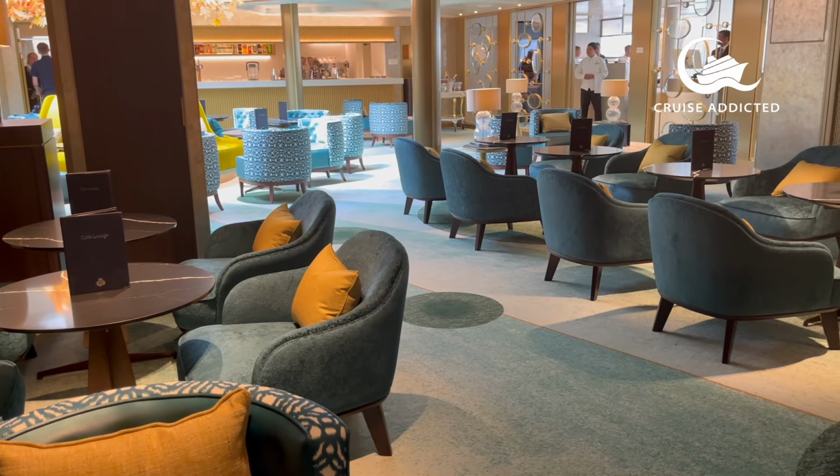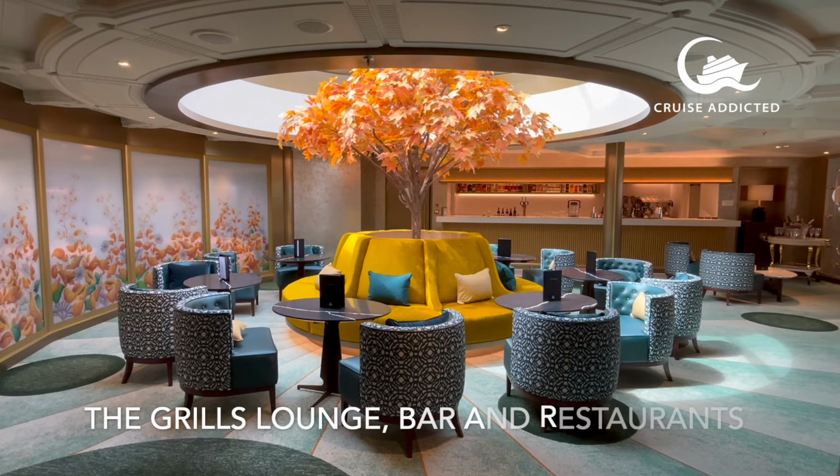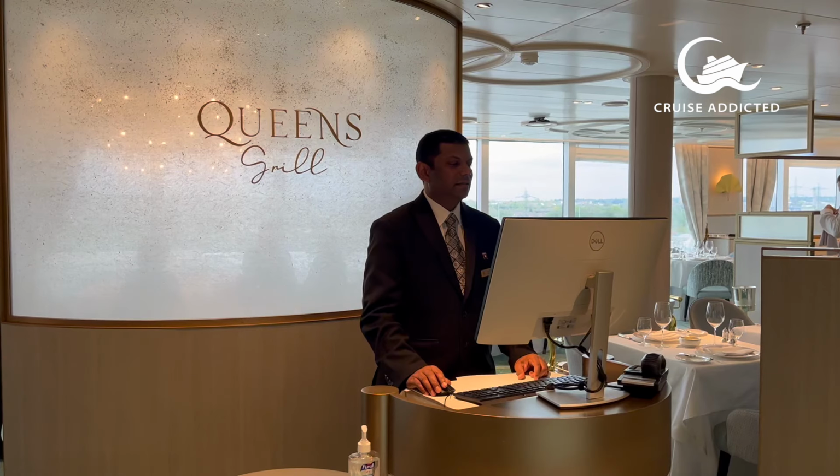Also on Deck 10 you'll find the lounge and the bar for the grills. If you've booked a grill suite, either a Princess Grills or Queen Grills suite, then this is your private lounge and restaurants.